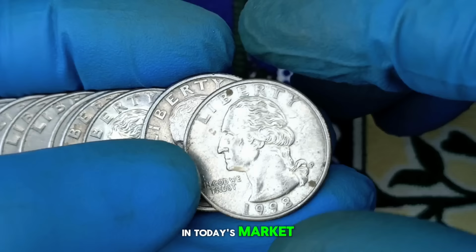Welcome. Today, we're diving deep into the world of Washington quarter dollars. You may be surprised to learn just how valuable these coins can be, even those you might find in your pocket change. So, buckle up as we explore the top 10 ultra most valuable Washington quarter dollars in today's market.